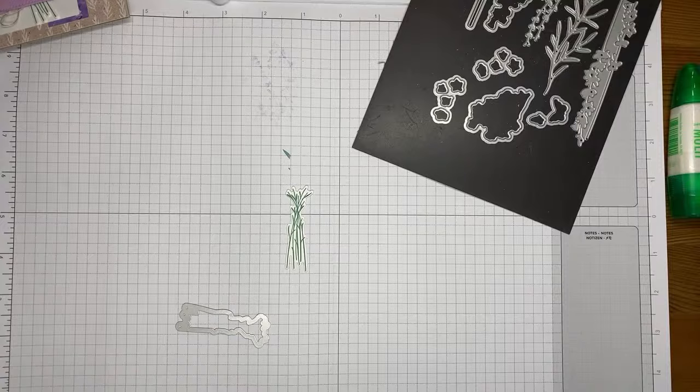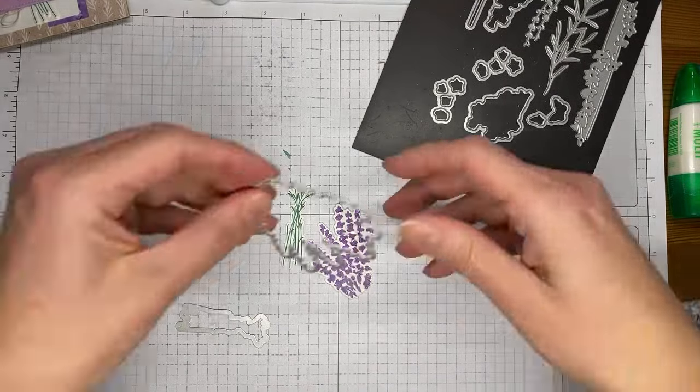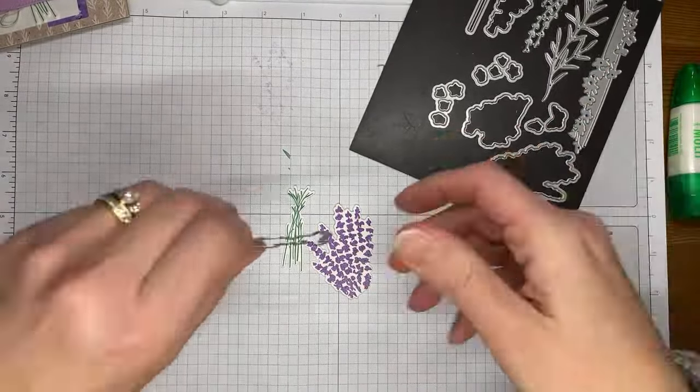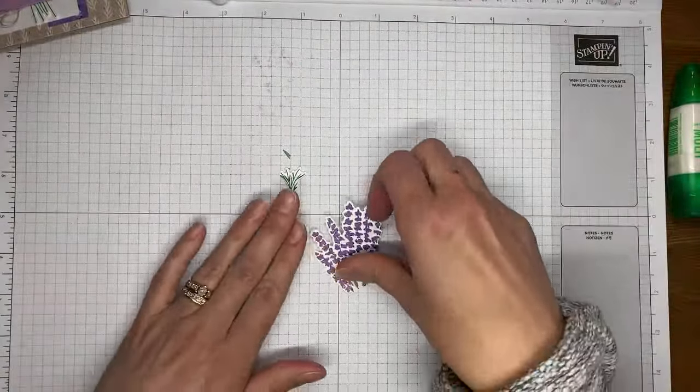This one looks better. Oop, as I throw it on the floor. All right. Now that we're done with the hard part, die cutting, I'm telling you. Where did I put my... there it is. I want to make sure I put those back on the sheet before I completely lose track of everything.